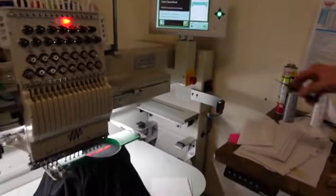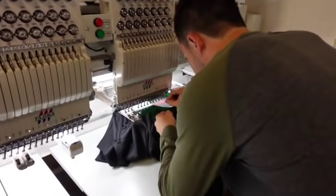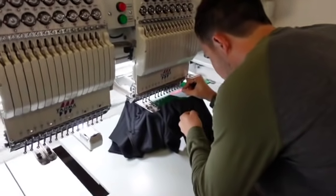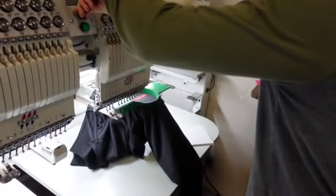Thread broke. So this is what you was just talking about, pretty much knowing how to solve these little problems that come up.